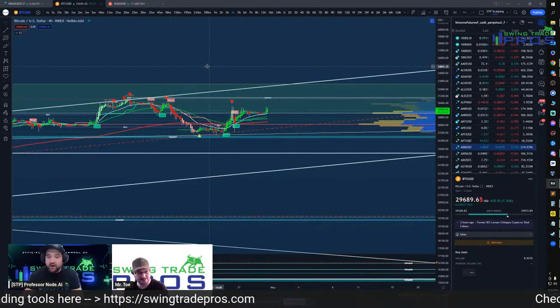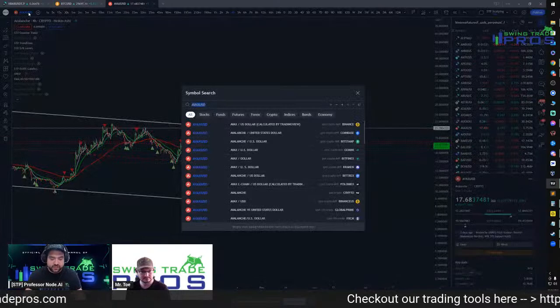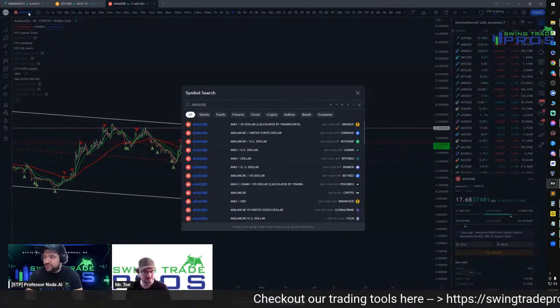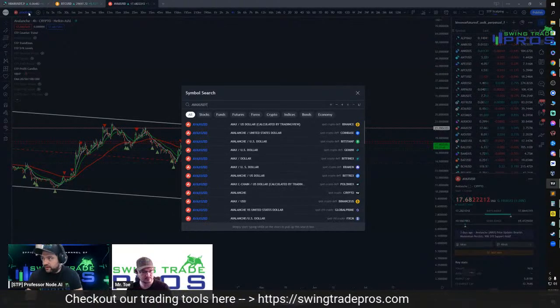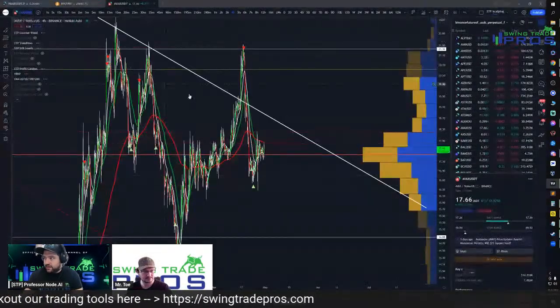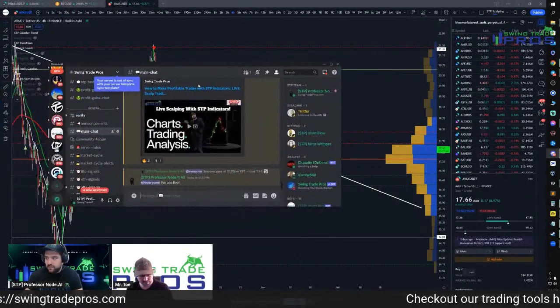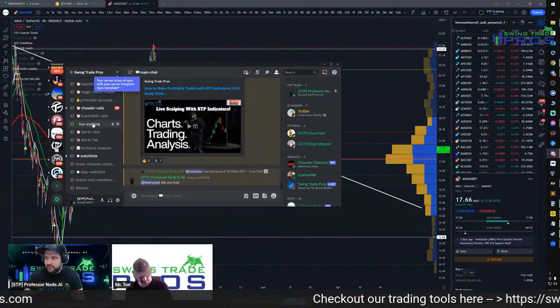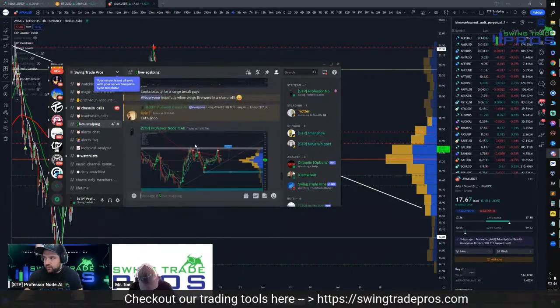Okay, so we are actually in a live trade right now. We took this trade about an hour ago. We're still in it though. We are in an AVAX long trade. We posted this in the alerts Discord. We're going to show you guys where the trade was given and taken, and why it was given.